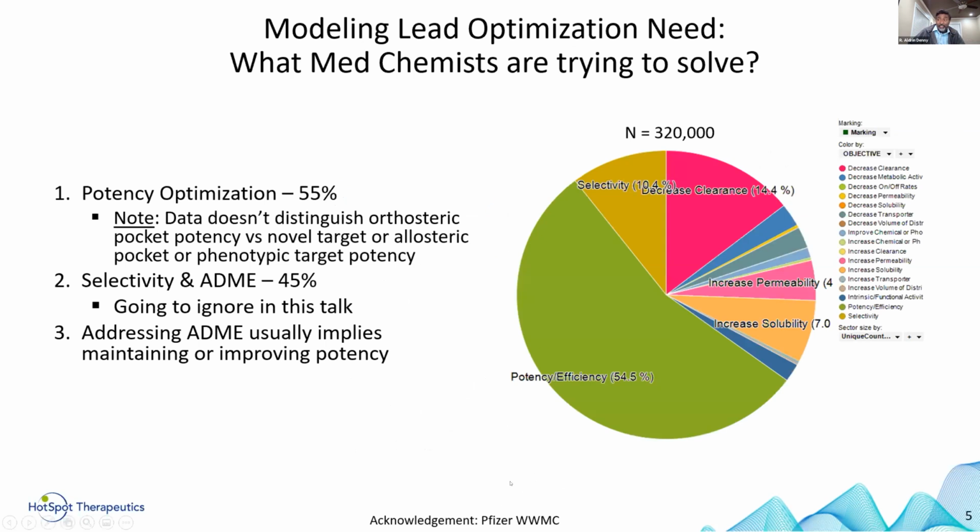This is the data from Pfizer, a company that I worked in for 15 years before joining Hotspot in 2018. This is the data from Pfizer Worldwide Medicinal Chemistry, WWMC. In Pfizer, we register all the compounds and assign why we are making a particular compound. So this is about 320,000 data points. When we register compounds, we tell the system why we are making that compound, and I just summarized it and am plotting it here.